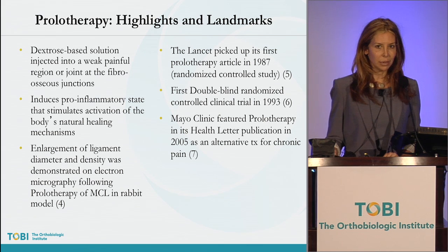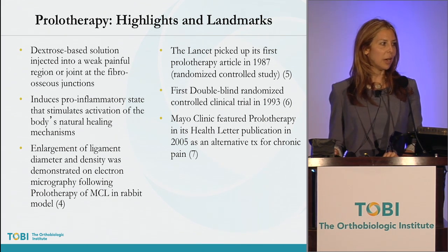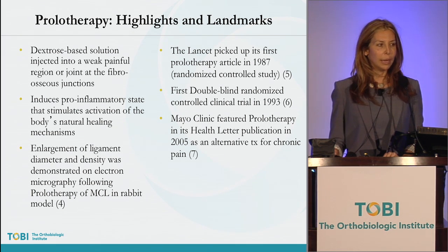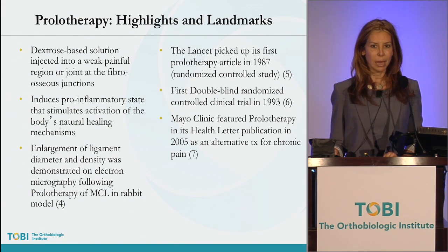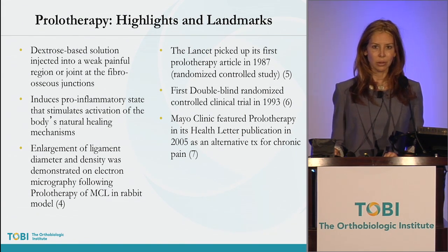So just to remind everyone, prolotherapy is a dextrose-based solution. It's targeted at the fibro-osseous junctions. It's typically done without guidance. And it's more of a shotgun approach where you're basically injecting all the facet capsules and the ligaments, and you drag it into the sacrum and the SI joint if that's also involved. There's been demonstration of increased ligament diameter in animal models, which was encouraging.